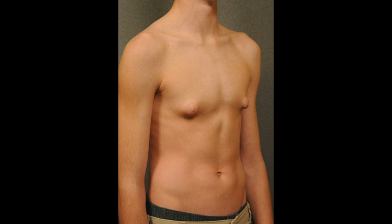Let's talk about gyno. This is something that affects like 70% of young dudes that are starting to go through puberty. Now, the beautiful thing is that like 90% of these dudes that start to experience some type of puffiness behind the nipple and a little bit of breast action going on usually resolves itself within 2 years of starting puberty. But there are a lot of dudes that it doesn't go away, and you actually develop hard nodules behind the breast or the nipples that do resemble breasts.